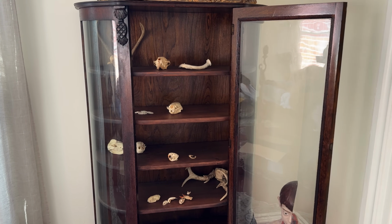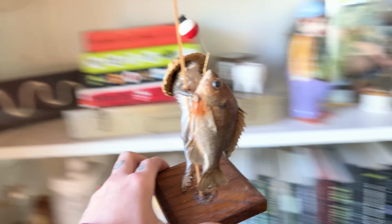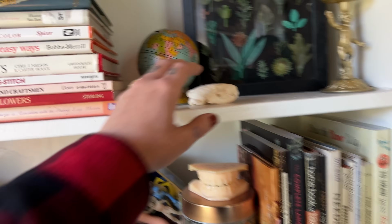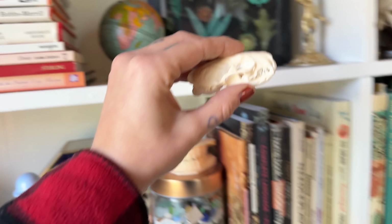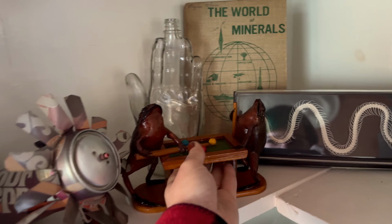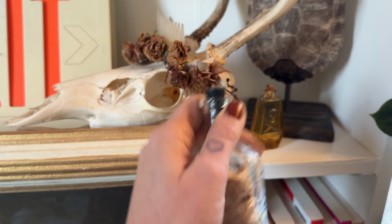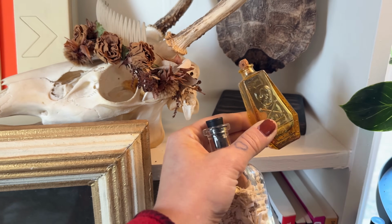This cabinet is feeling a little bare bones. So I'm gonna go raid the house and see what else we can find. Let's go shop my house. Fishing frog, yes. Beaver skull, yes. Let's go with this guy too. You know what? These frogs look like they should go too. Jar of teeth and poison jar, yes.